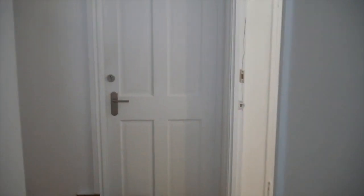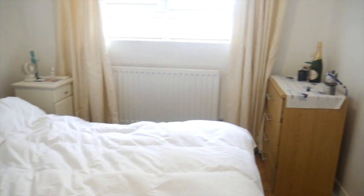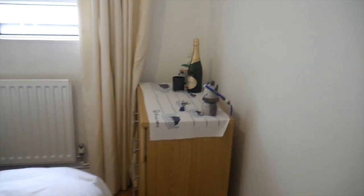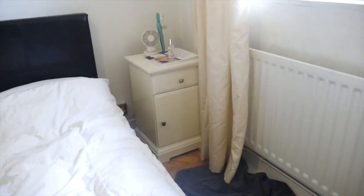Then as you go through, you go to the red room. And this is what it looks like. So you have a desk, chair, double bed, heating unit, chest of drawers here, some storage there as well, and a built-in wardrobe here, and a mirror. And then we'll go into the kitchen.